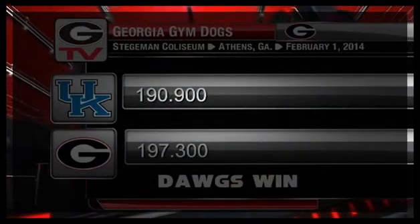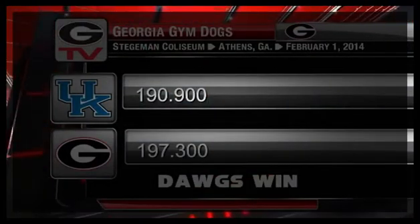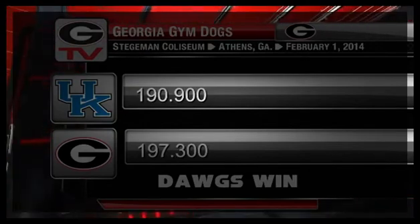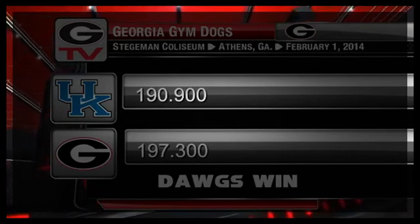It's been a great day for Georgia athletics overall. Georgia men's and women's swimming, Georgia women's tennis, Georgia equestrian, and now Georgia gymnastics, all getting wins on this very busy Saturday.